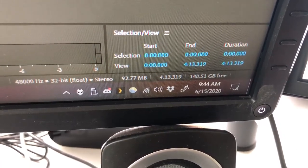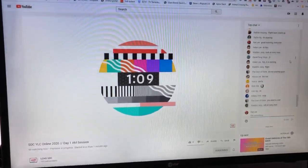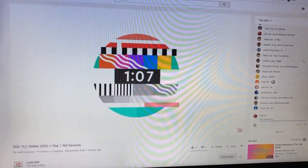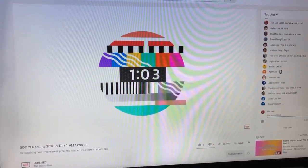I don't know how it's gonna turn out. Hopefully it'll turn out pretty good. But apparently this clock thinks it's the future already. I guess in the future, everything is okay, so we should be okay too, right? I don't know. We've got a countdown. 4. We got 1 minute.